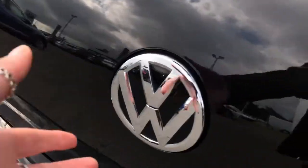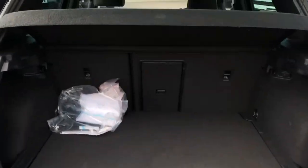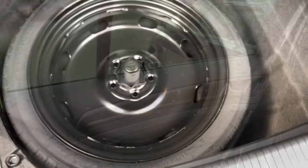So then moving into the boot. So opening up, you can see that we've got a generous space. You've got your shopping hooks either side, so it's ideal for your weekly food shop. And then you've also got your spare wheel under here as well.